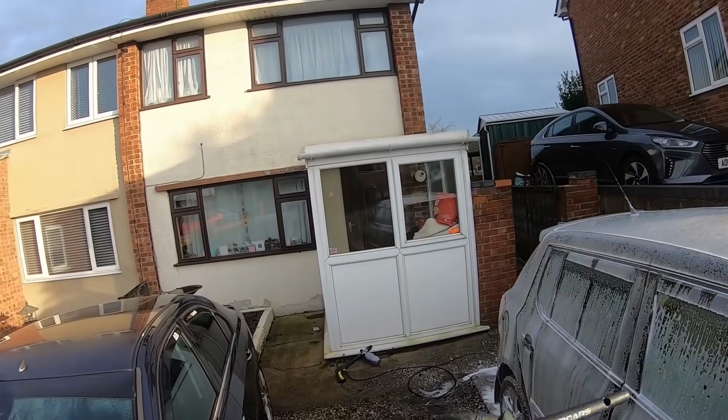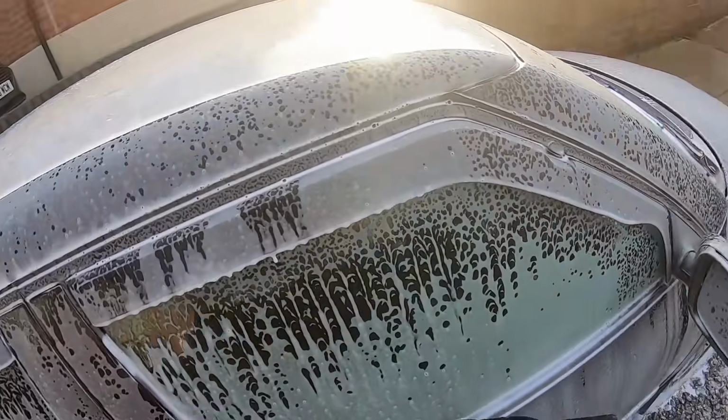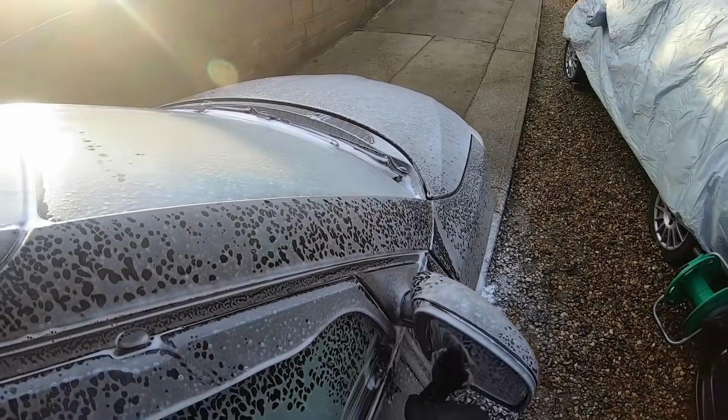I'm going to go around and agitate with a brush all of the nooks and crannies, all these bits, before I rinse it off.